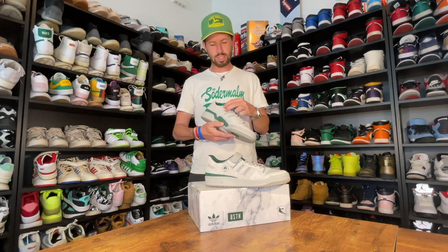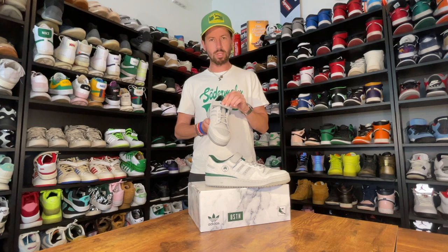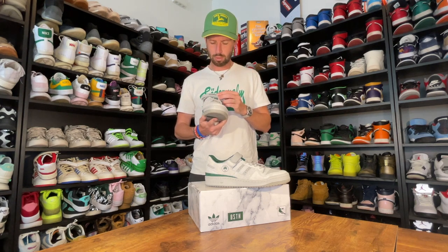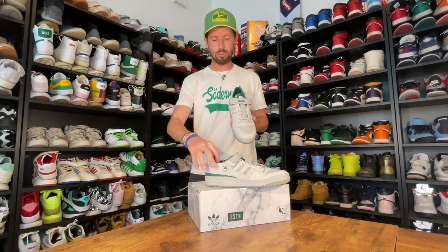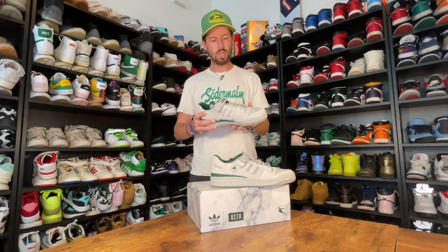What I like about this one is that it has the name in the middle. I'm assuming it's the name Panathinaikos, obviously in Greek. My Greek isn't great, so I'm assuming that's what it says. As you can see on the tongue, on one tongue it has BSTN, on the other tongue you get the Adidas 3-4 logo, so that's a cool touch.